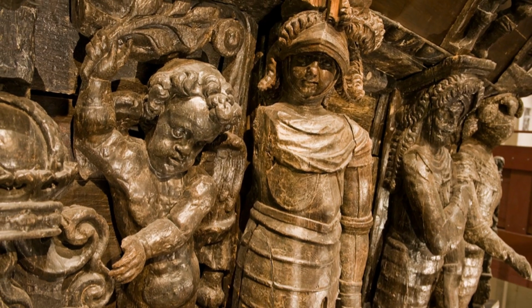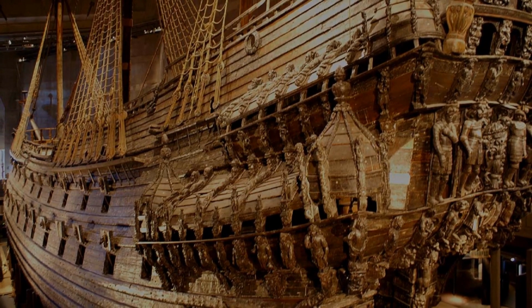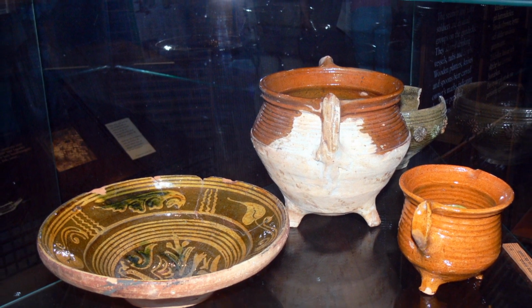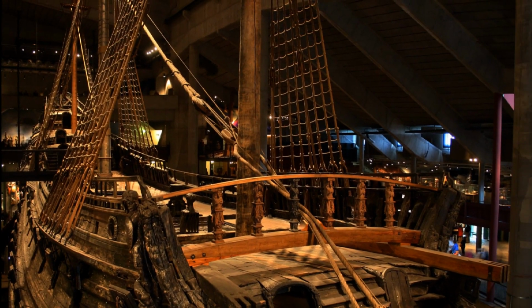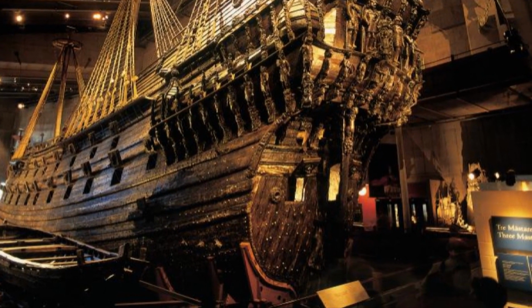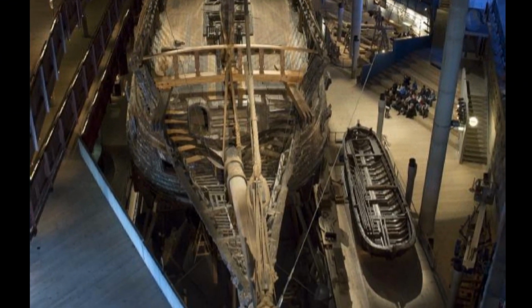Vasa's hull is built of thousands of parts, which are held together with over 5,000 iron bolts and 30,000 wooden nails. Some of the bolts are nearly 2 meters long in order to span the thickness of the ship's massive components. One problem has been that the original iron has rusted away, which in turn has set off chemical reactions which could eventually destroy the wood. So now a pilot project has begun to replace the iron bolts with carbon fibre and stainless steel duplicates.